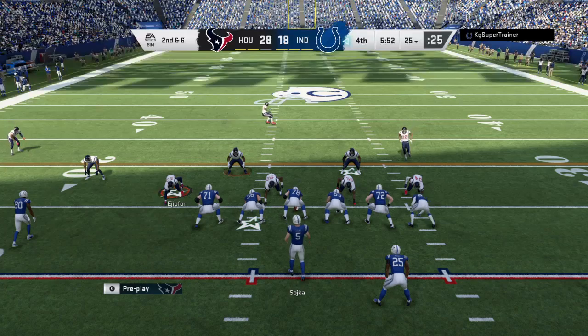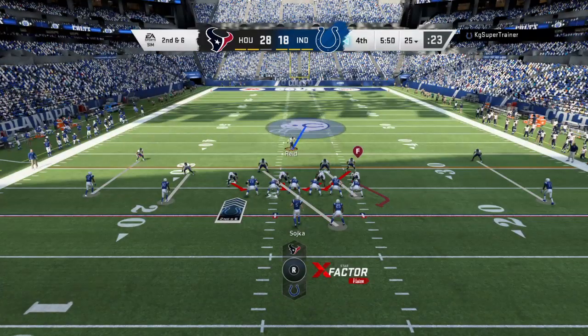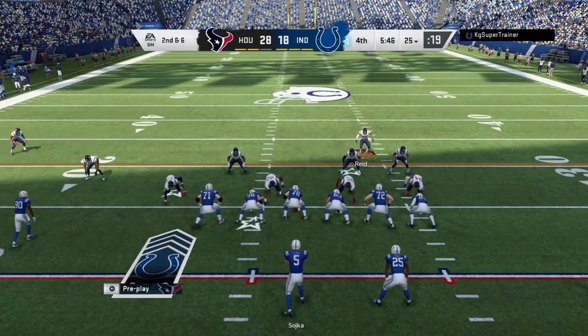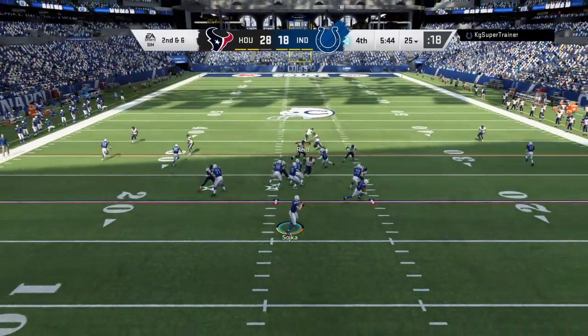Come on, set. 70, Indy. Strong right, strong right. Go. Even, 4 down, even. 2nd and 6.